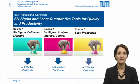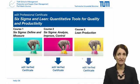There are 3 courses in this edX Professional Certificate Series. Course 1 is Six Sigma Define and Measure. Course 2, Six Sigma Analyze, Improve, and Control. And Course 3 is Lean Production.